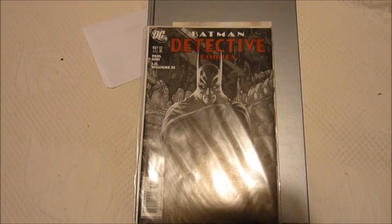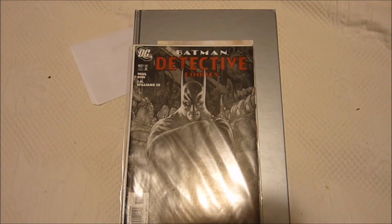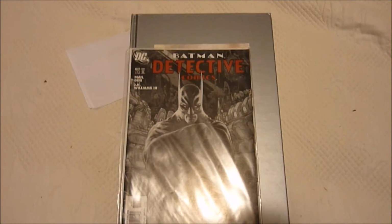If you're just wondering how big this is compared to a regular comic, here's a regular comic, and just place it over the absolute edition. You can see it's quite a bit larger. Definitely worth the money in my opinion.